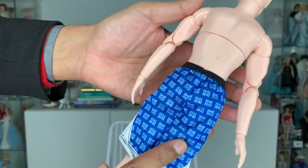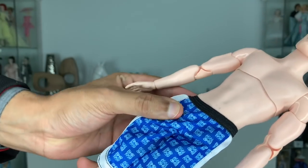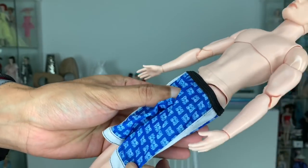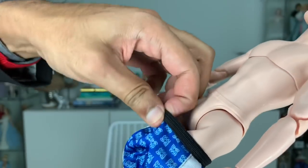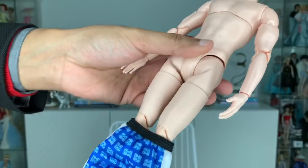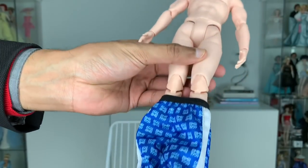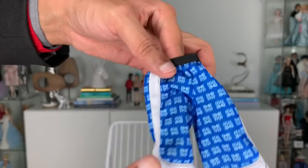Let's go ahead and take his little shorts off. Now, these do not have a closure, neither did the hoodie. So these will just pull off, and the waistband is in fact an elastic waistband here. So that makes it easy to pull on and off. And it's going to come off just like so. So here are his little shorts.